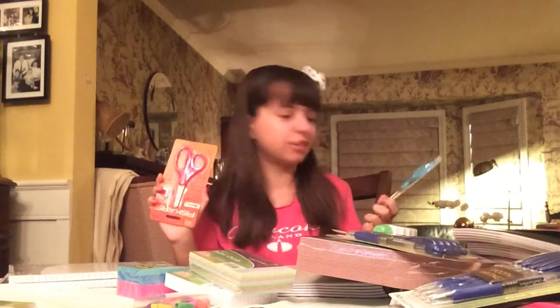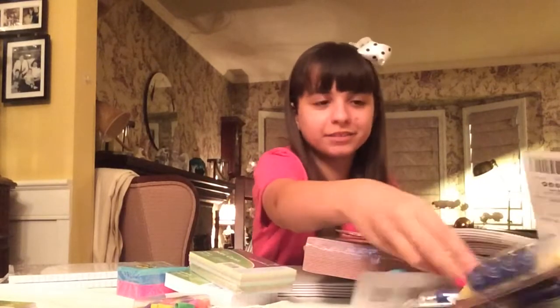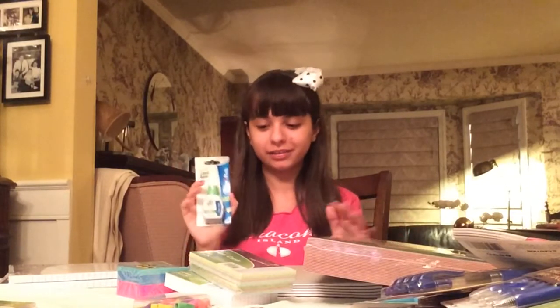Then, what happened with the scissors was, I saw one pair of scissors. I'm like, I'll get it. They don't have any pink ones. But then, I found a pink one. And I thought, you're going to need two scissors anyways for the school year. One you might get lost. So I'm just going to bring them both. And then, I got whiteout. Which is great, is that this year, they didn't say no whiteout on the supply list.